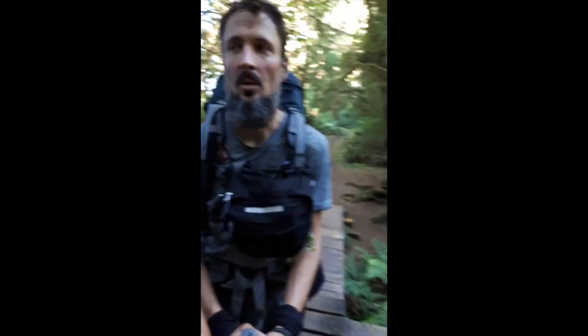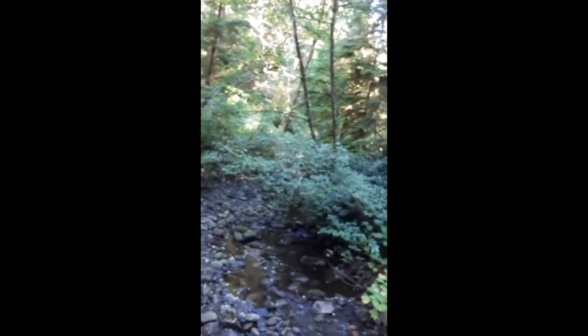All right. Any parting words here, James, as we're almost off the trail? Last bridge. Last stream, Klanawa Creek. Very beautiful. We're going to get water here. One more K to go. And then we're almost done.